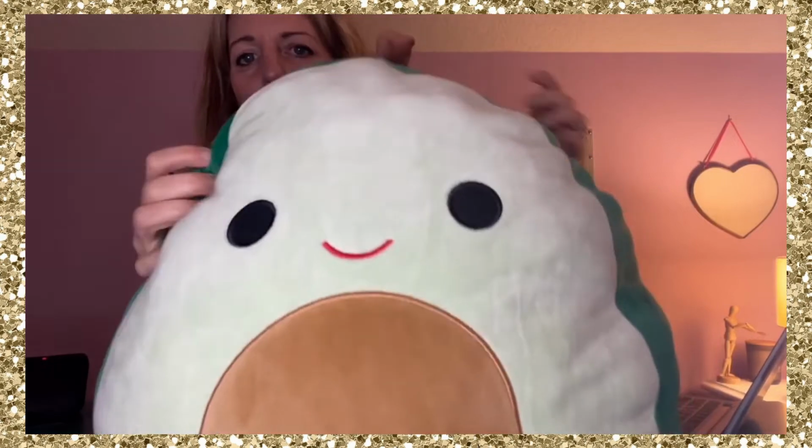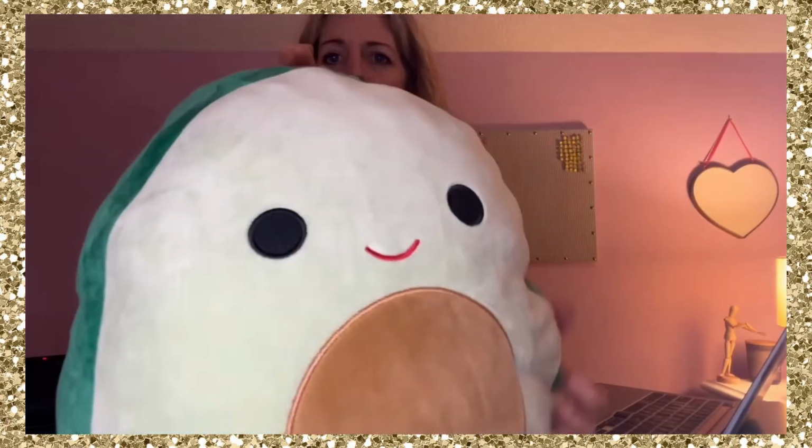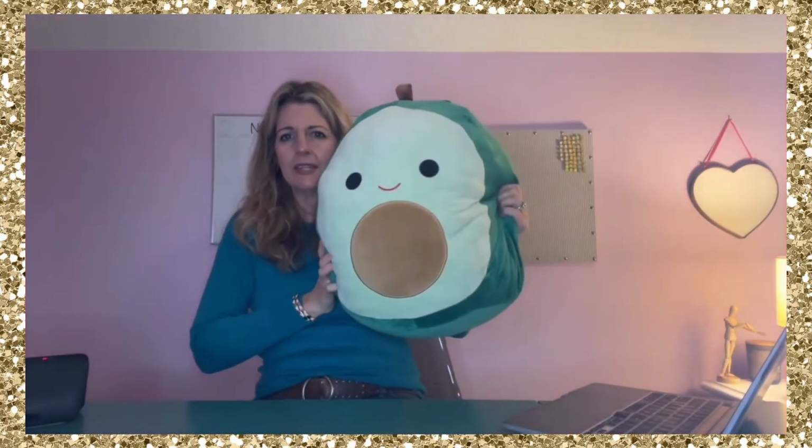But they're exactly what they say they are. They're squishy. So I think teenagers like them. I think anyone likes them. I'd be happy to sleep on this. If you could see the size of it, it's pretty big. And I like this one because it's avocado. They make more babyish ones and different ones.